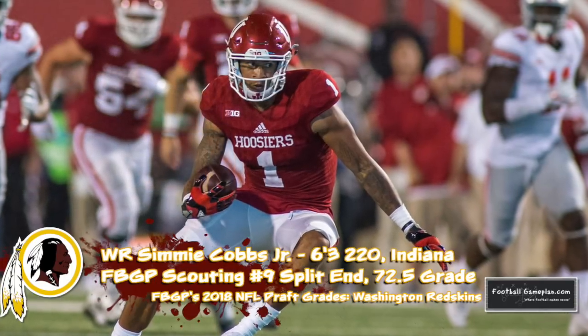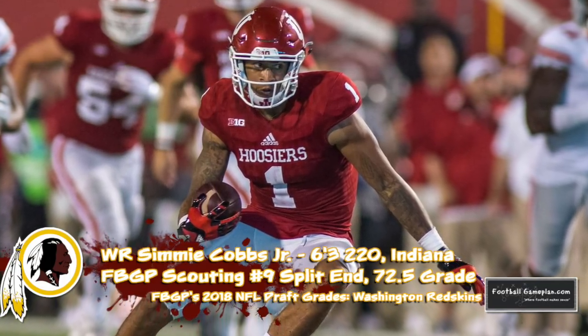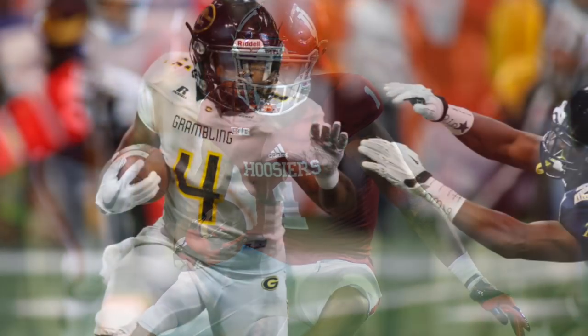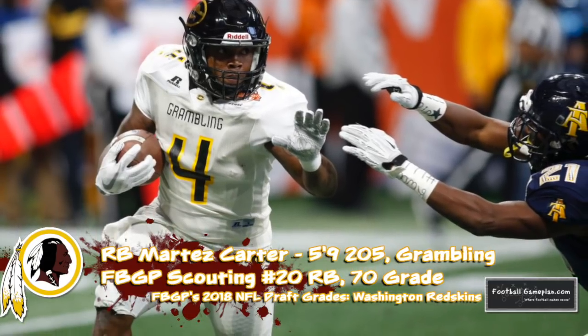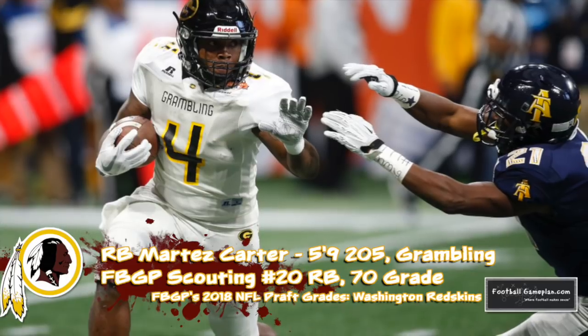Cam Sims Jr. is a bigger wide receiver that plays to his size. He's of the same mold as a Courtland Sutton, but I like the way that he can play inside as well. Martez Carter out of Grambling is one of the more explosive players in the draft class. A 5'9", 205-pound tailback has the burst and acceleration to flip field position in an instant.